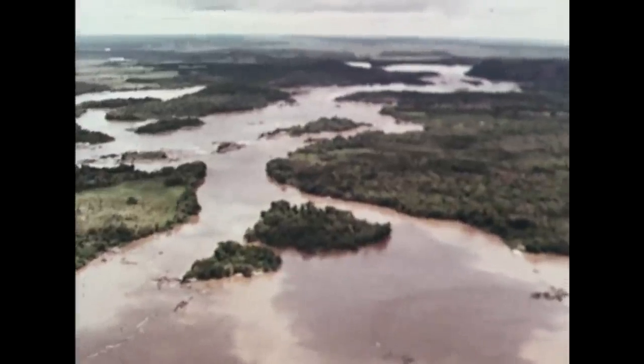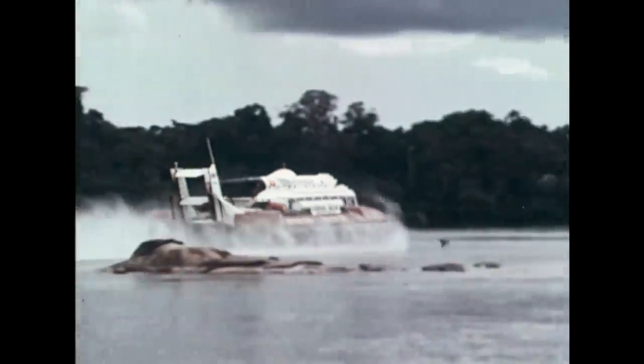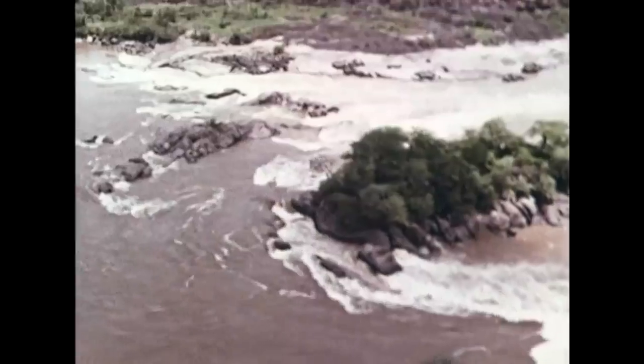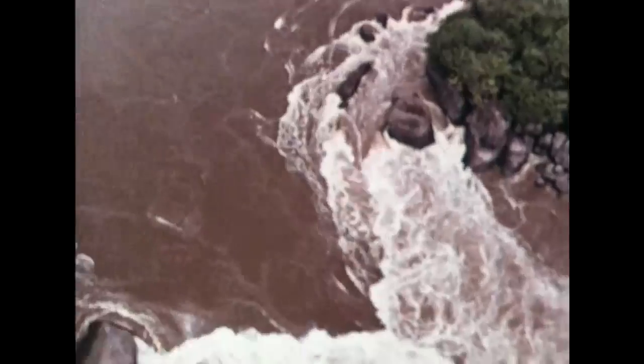But not all rivers are this easy to negotiate. Hovercraft have proved their true worth operating as expedition vehicles on trips to the ends of the earth. In 1968, this expedition navigated the Amazon. These violent rapids were the final leg of a 4,000-mile journey.